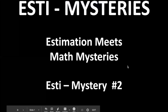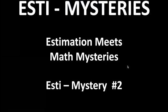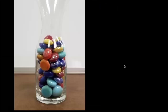Okay, on this fabulous day, not only are you going to be mathematicians, you're going to be math detectives as we search our Estimystery number 2. So take a minute and check out this awesome picture. It's very colorful, it's very bright. I love it. But I'm guessing that because we're being math detectives, we're not looking at the colors today. But let's see.